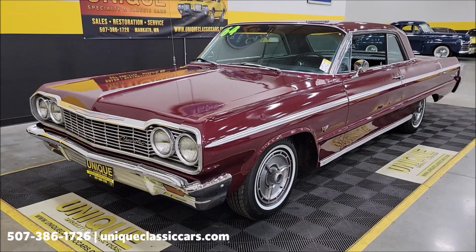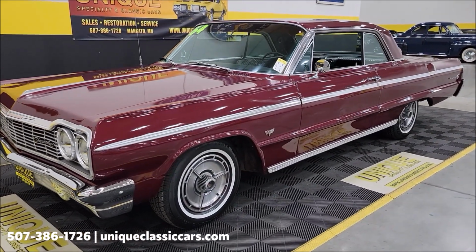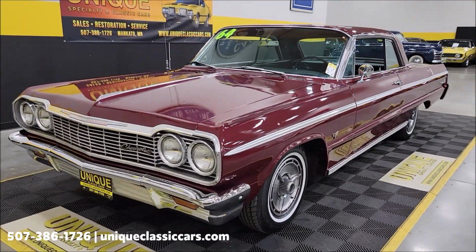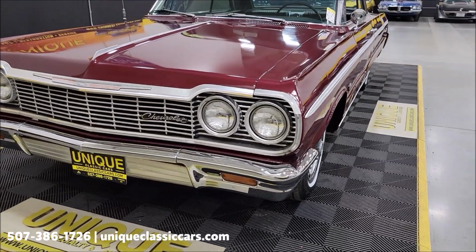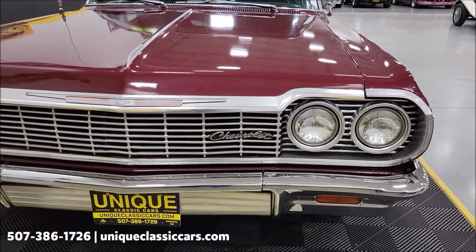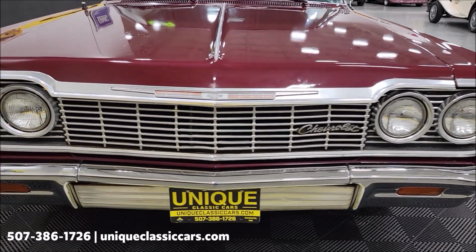848 Palomar red, which is more of a darker red wine color. So this is similar to how the car would have been produced by Chevrolet back in 1964. 350 V8 underneath the hood that is paired up with a 4-speed manual transmission. Let you take a look at the chrome bright work up front, headlight surrounds.